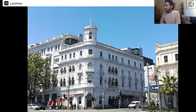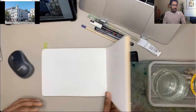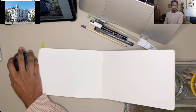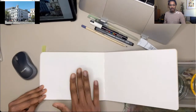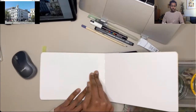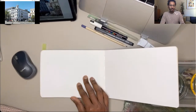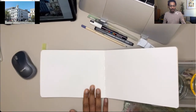But before we go into that, I might show my setup, because lots of you had questions about the material I'm going to use. So I'm going to be using my trusty sketchbook today. It's a cold press paper, 300 GSM. You need a little bit thick paper when you're doing watercolor. So 200 to 300 GSM is a good thickness to go with when you're doing watercolor.